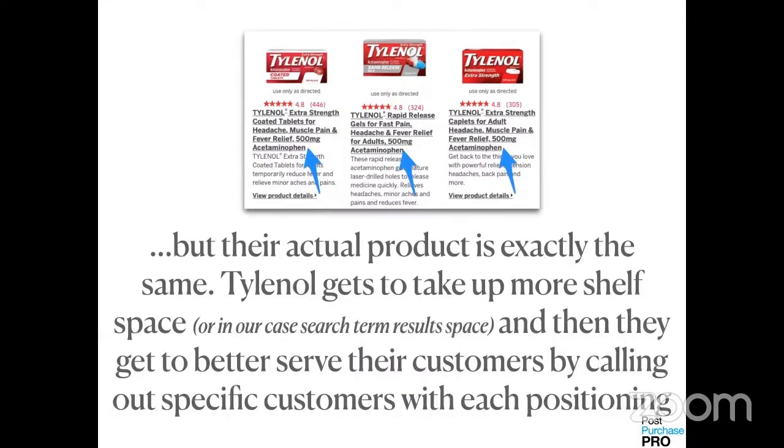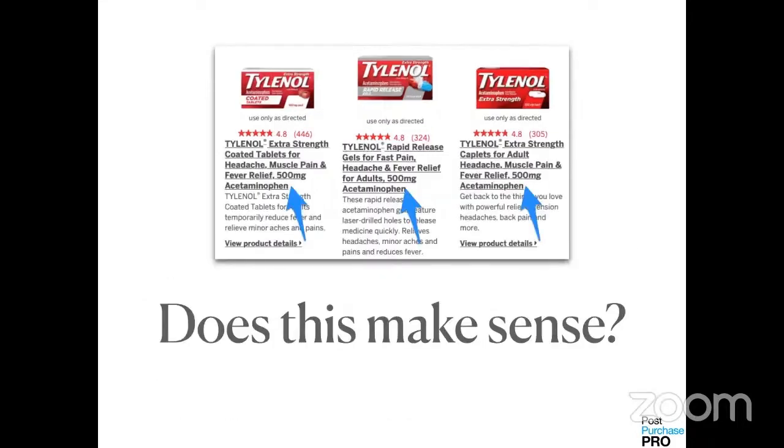Their product is exactly the same, but Tylenol gets to take up more shelf space, or in our case, search term results space. And then they get to better serve their customers by calling out specific customers with each positioning, right? Does this make sense? Each one of Tylenol's products talks to one type of customer that's looking to solve a problem in their life, but the actual product itself is the same.